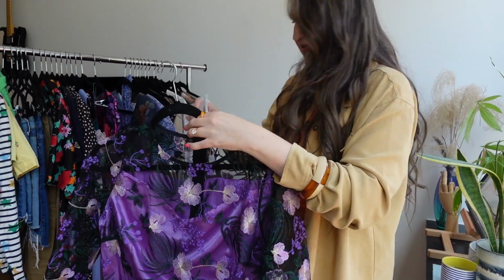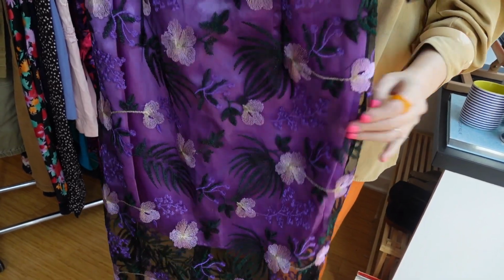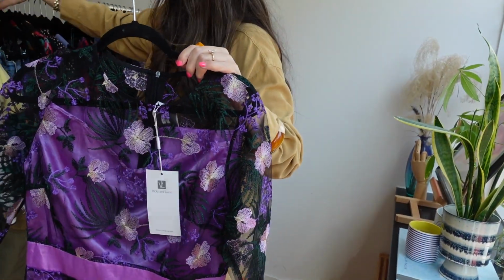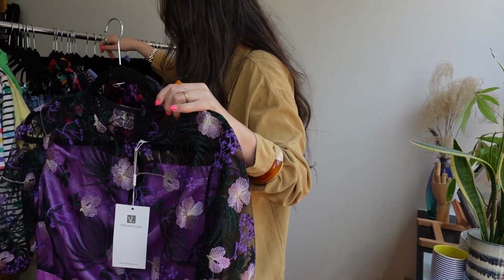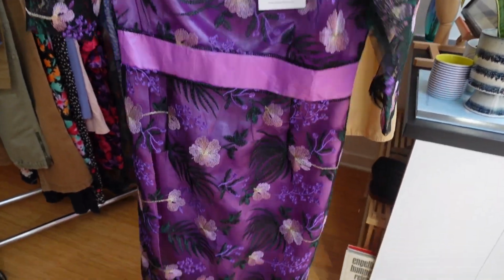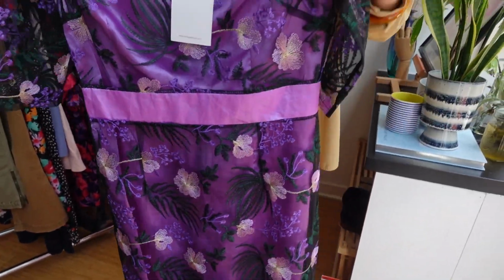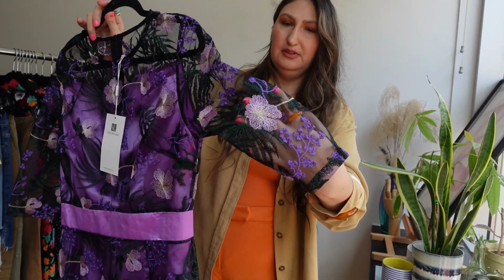And then another new tag item. So I think we're at, how many? 1, 2, 3, like 4 or 5 new tag items. This would be great if you get invited to a wedding. The sleeves are so beautiful, completely embroidered.